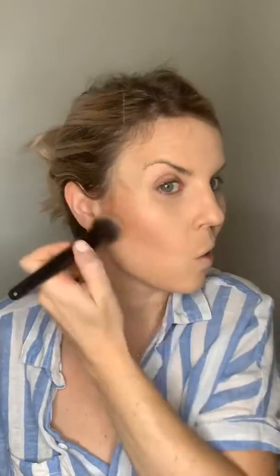And a little goes a very long way, especially for me, who is the epitome of fair-skinned, and especially when you use the darkest bronzer that we have. But blending it out, you can see it doesn't get fake looking. Get that forehead.